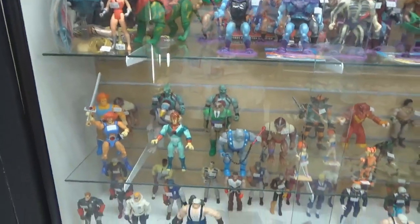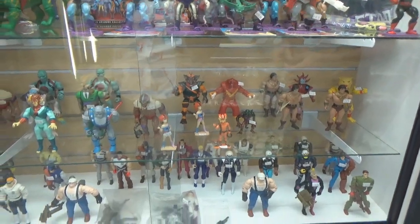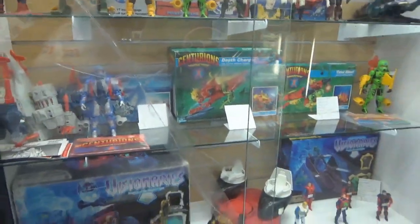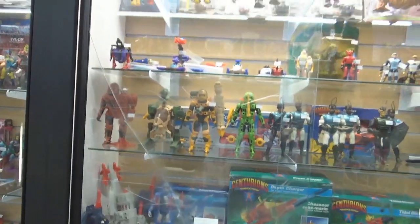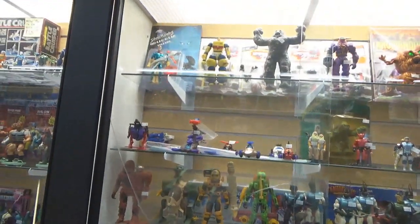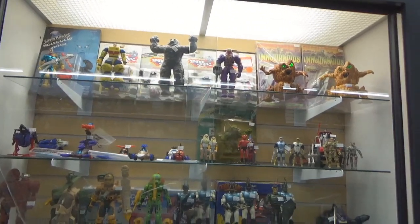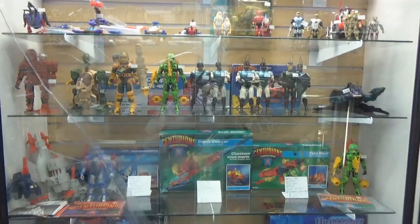They got a bunch of Thundercats. A lot of vintage ones. Visionaries, Centurions. Goodness. Dungeons and Dragons, Humanoids. One Silverhawk. Those are so hard to find on the card. It's crazy, though. They've got two carded Humanoids, not the one I need, though.